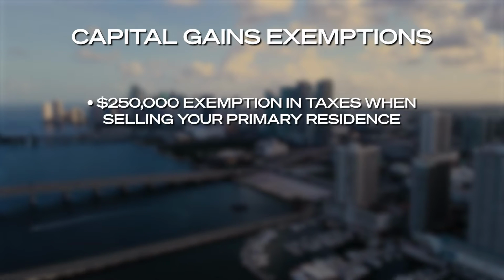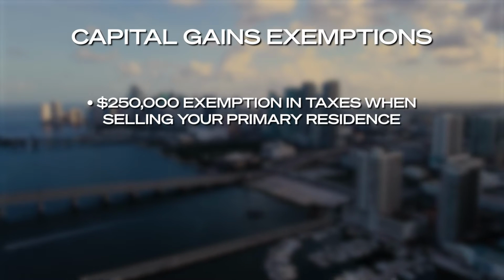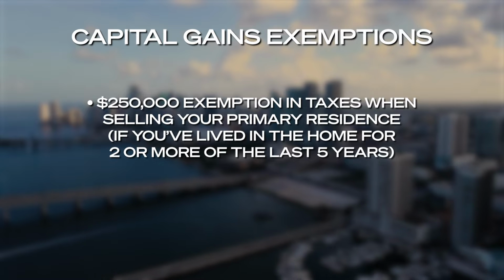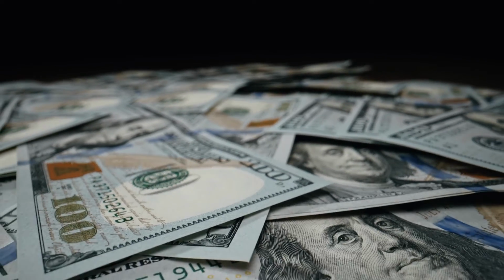And what happens when you sell your property and move to another one? Anybody who owns their property and is looking at capital gains, because if you buy and you sell at a higher price, you're going to have to pay capital gains tax. Every individual has a $250,000 exemption when they sell their personal residence, their primary residence, if they've lived in it for 2 out of the last 5 years. For married couples, up to $500,000, which is really a gift. Imagine making a $500,000 profit off of selling your home and paying $0 in taxes to Uncle Sam. Everyone should take advantage of it because that is massive.